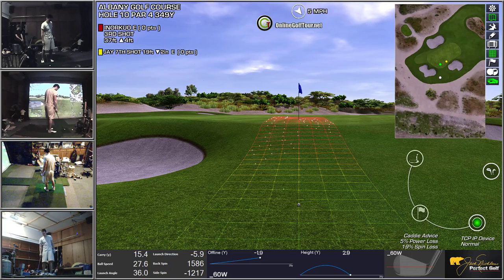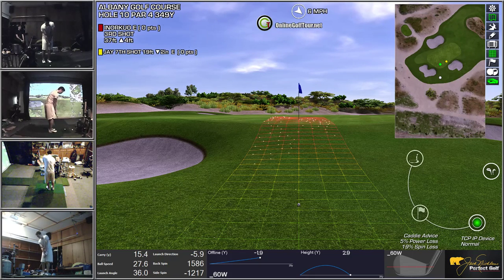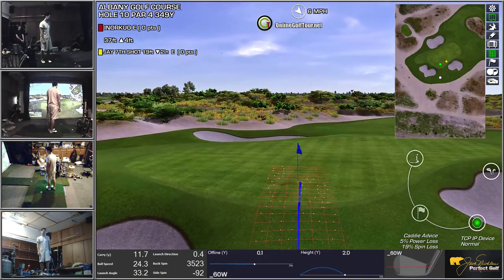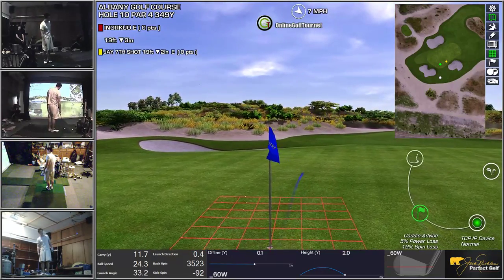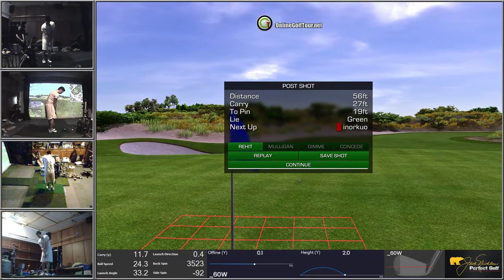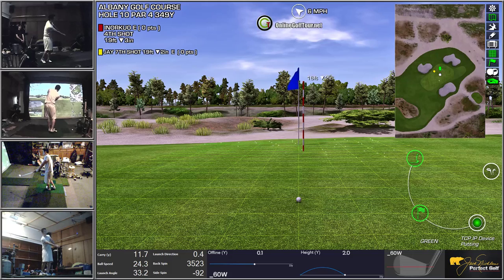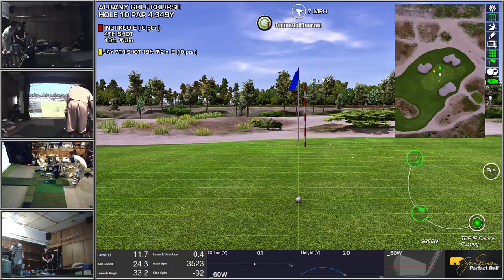You see Tiger's route. He's got 69 yards left to the hole. From this yardage, he'll keep it down. He'll kind of hit a mid-height shot in there. He'll let it release with the first bounce, then try to bring it to a halt quickly.